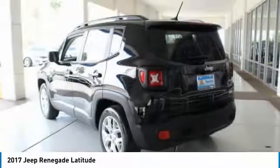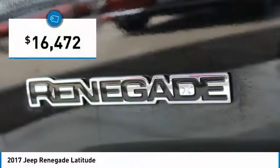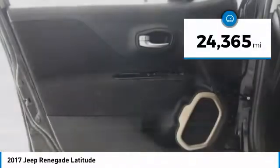It has a capable command center with the tools you need for discovering everything that's out there, and is priced below $20,000. This vehicle has less than 25,000 miles.